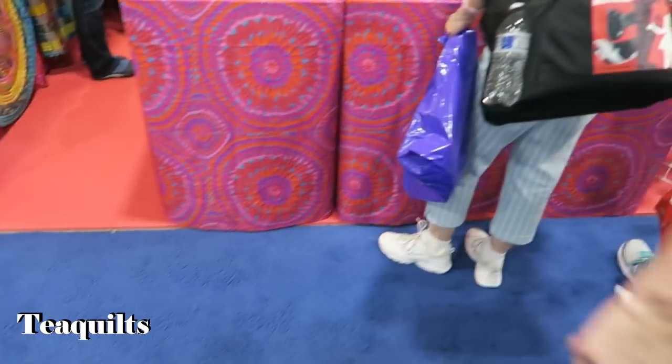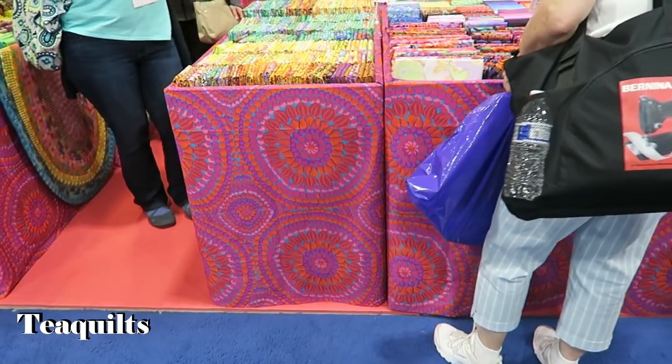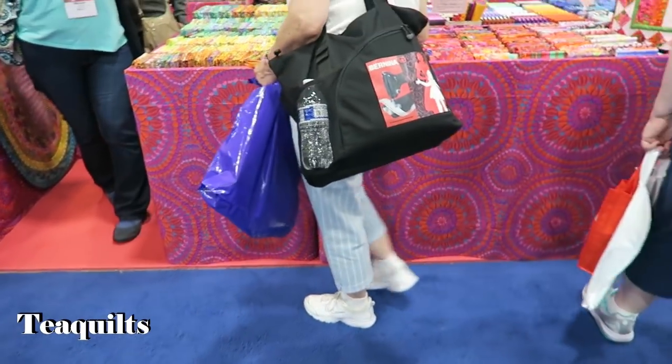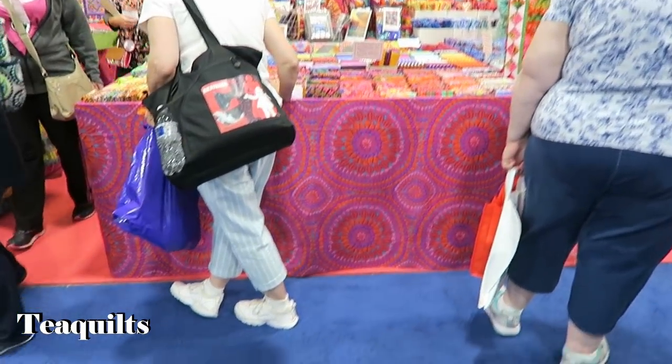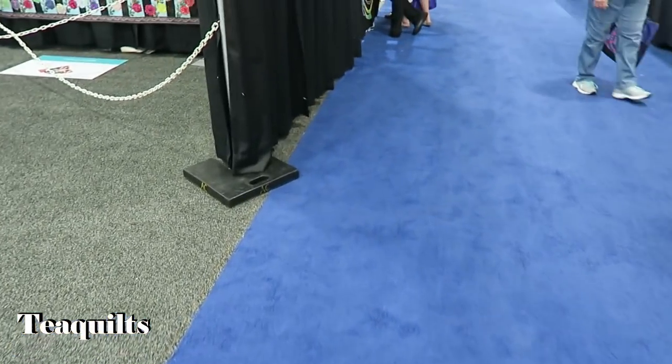I was taking pictures of all this brightness that you all did. You take all the photos you like. I won't do your quilt. You can take the quilt or anything. But it is beautiful. It's so bright. Thank you.